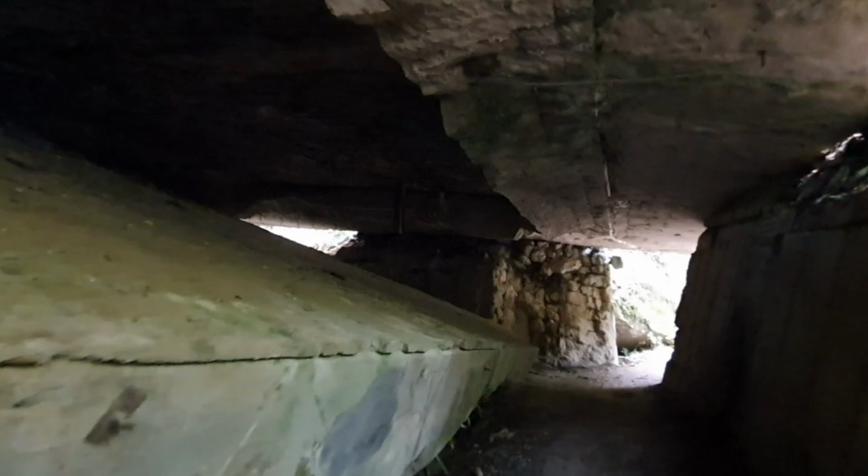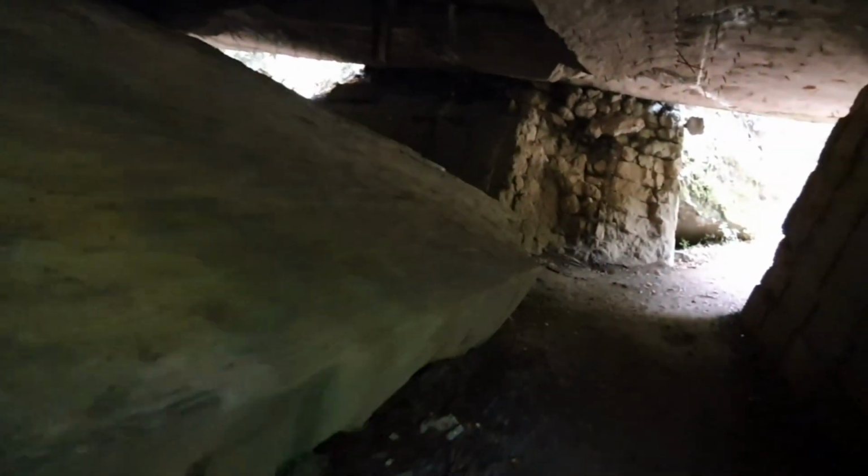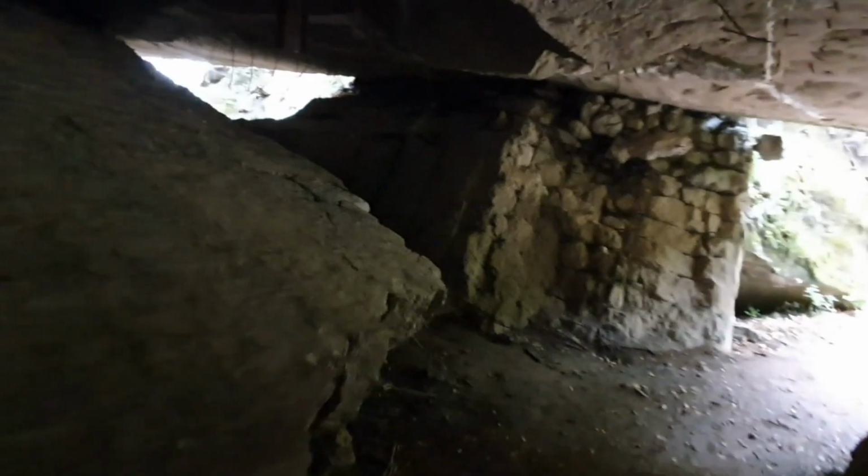It's just absolutely incredible to see. This whole ceiling has just collapsed. This would have been the roof, the second layer of the roof inside. Wish I could show you properly. The camera only does so much, you know.